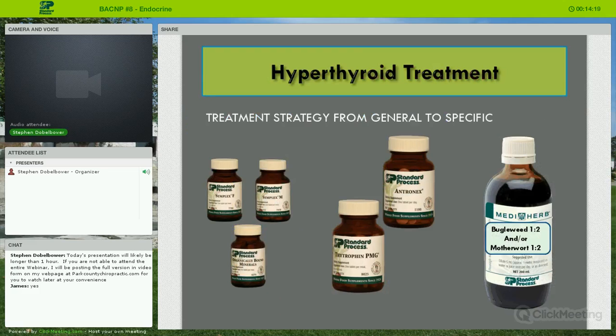So what's my strategy? We're moving from left on the slide to the right. I go from smaller image to larger image to show you the general to the specific. For virtually all endocrine disruptions, our basic approach is to supply a mineral, in this case organically bound minerals or trace minerals, and either Simplex F or Simplex M, because that's going to provide the protomorphogen for the majority of the endocrine tissues: the pituitary, the thyroid, the adrenals, and either the ovaries or the testicles, depending on Simplex F or Simplex M.